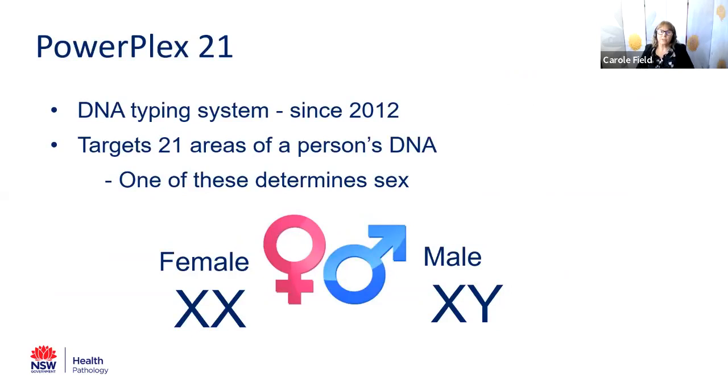Our current autosomal DNA typing kit is called PowerPlex 21. You might see that on the slides as PP21 also. We've been using this typing kit since 2012. Prior to that time, we were using a different typing kit called Profiler Plus that didn't look at anywhere near as much DNA as our PowerPlex 21 kit. PowerPlex 21 targets 21 areas of the DNA. One of those is a sex marker. Females have two X chromosomes and males have an X and a Y.